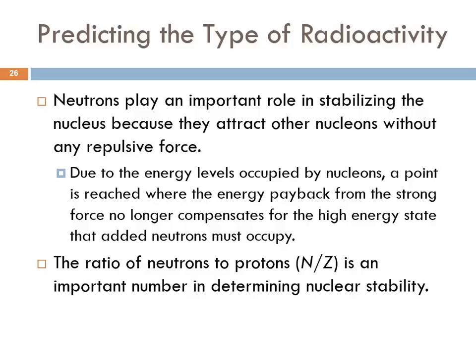So neutrons help to stabilize, but the really important thing is the ratio of neutrons to protons. So N for neutrons, Z for, that's the atomic number, protons. So this ratio is an important number in determining nuclear stability.